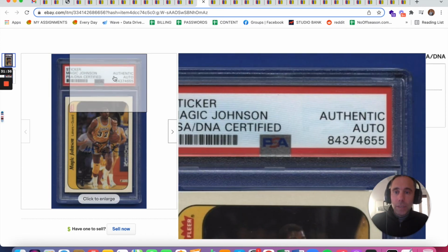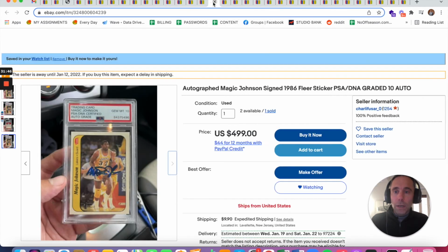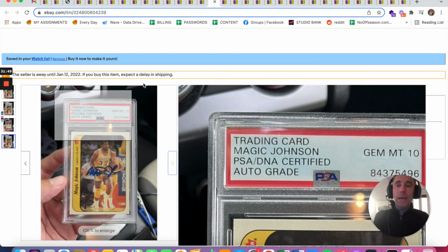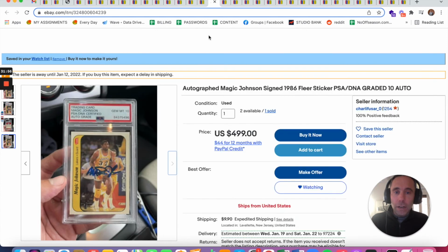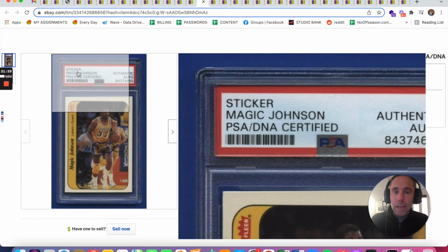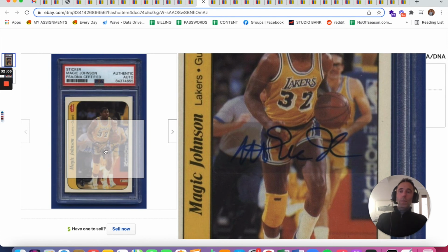So notice the slabs. PSA's slab right here, first thing that tipped me off to this is it says sticker. But this one says trading card. And what they mean by that is that the trading card was signed on the one that says trading card. And if it says sticker on the slab, it means that a sticker was signed and put on the trading card. And so remember, only ultra modern cards really have stickers put on the cards by the trading card company. So we're looking at a 1986 card that happens to be a sticker, but don't get it confused.